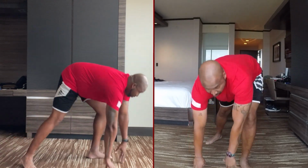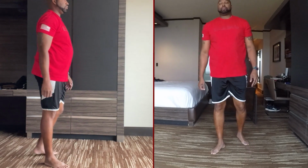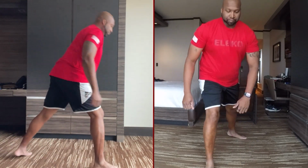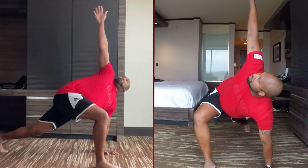When you become more accustomed to this, you can actually have the ability to reach your elbow to the instep of your foot as you're reaching down. Then push yourself up.